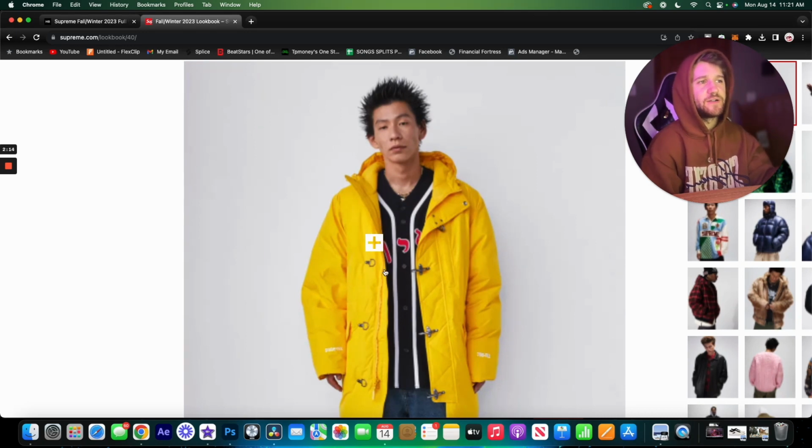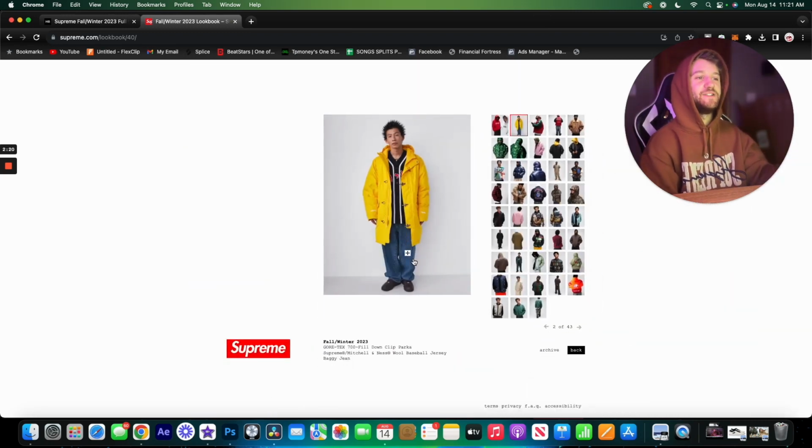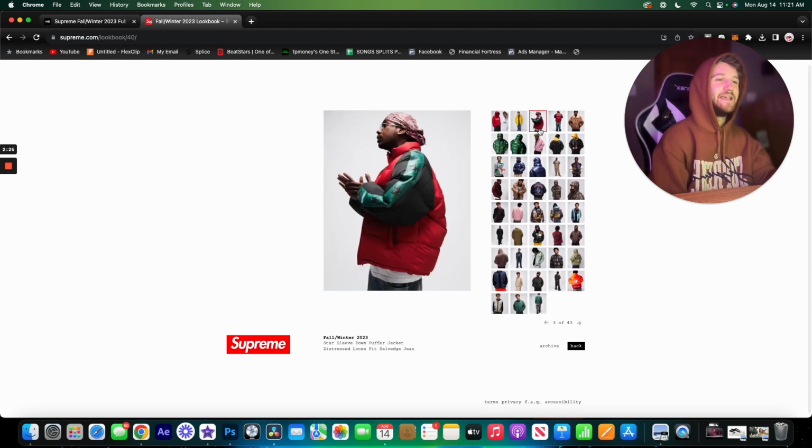Below that we have a Supreme Mitchell & Ness wool baseball jersey. It is hard to tell what is on it, as you guys can see here, but baseball jerseys are never really my thing. And then we have some baggy jeans, just normal stonewashed denim, it looks like. Some dad jeans.